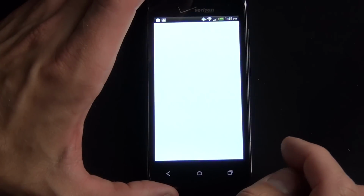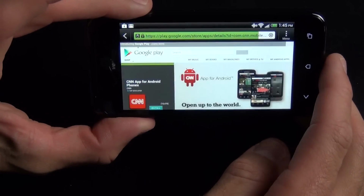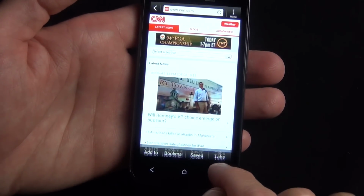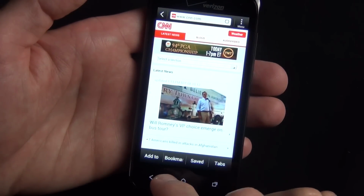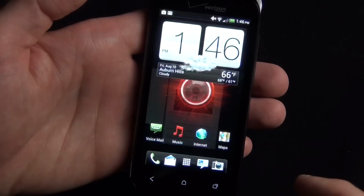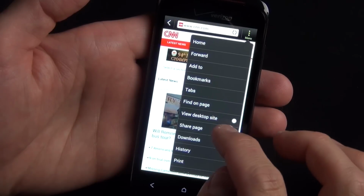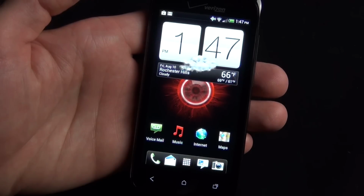We also have an internet browser, which is customized by HTC and does support Flash. But of course, you can add any browser you want. Now, if you swipe toward the edge, you get some additional functions here, although they disappear awfully quickly. But you have add to bookmarks, save tabs. So let's go to our tabs. If you had multiple tabs, you can scroll through them. And you can go up to settings and access the same thing: bookmarks, tabs, view desktop site, share page, downloads, and more. And of course, we have Google Maps.